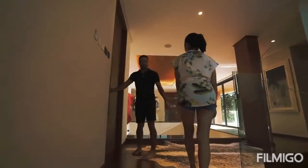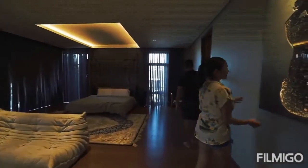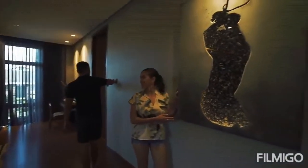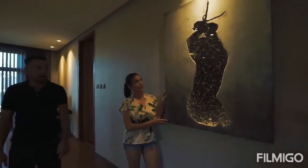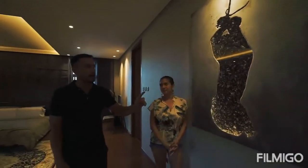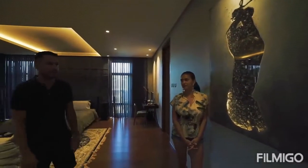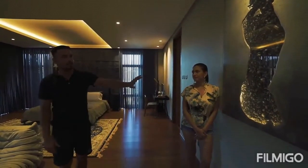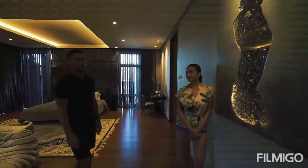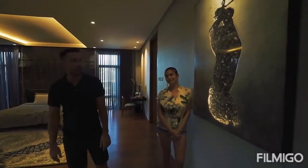Ito po ang master bedroom. Wow! The Nightcrawler. That is made by Hamilton Sulit, another local artist. Watch out for this guy. He's very, very good. This thing, nung nakita ko talaga, I knew I had to have it. It just talked to me and I'm very proud that it's hanging now on our wall in our master's bedroom.